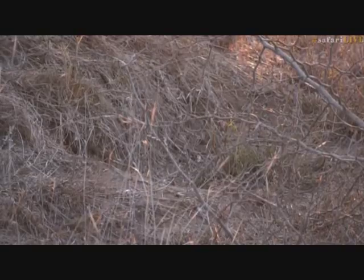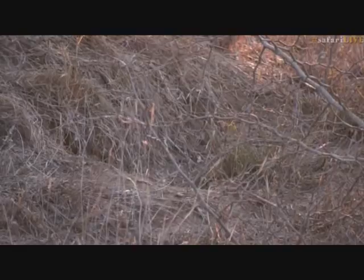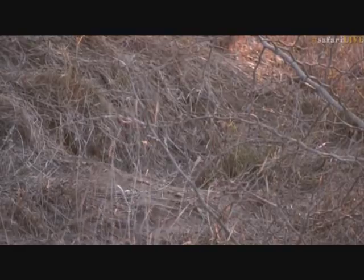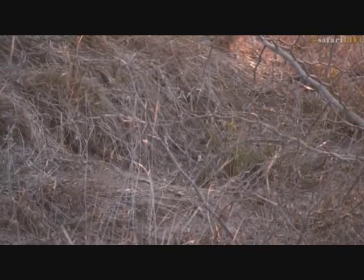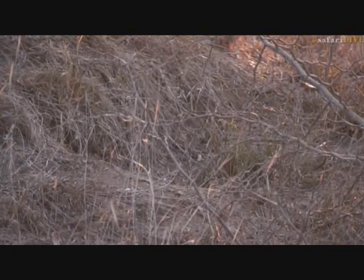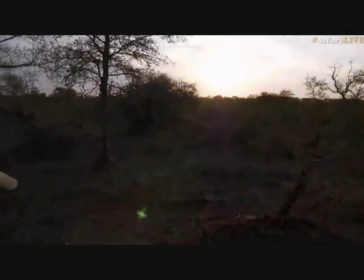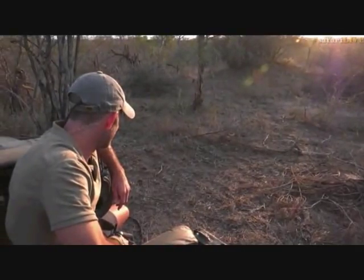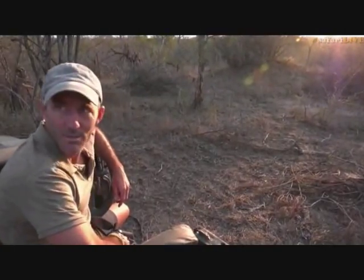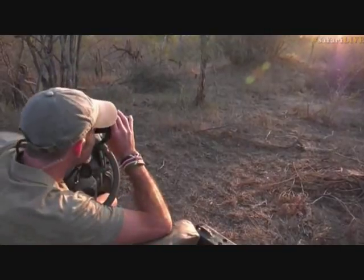She's gone straight down into that termite mound. I've never seen a leopard give birth in a termite mound before. I've heard of it happening often, but I've never seen it myself. I can't believe what we've just witnessed. Either that or there is a warthog or something in there. Isn't that spectacular? I mean, she didn't go over the top there. She went inside, huh? She went straight inside.